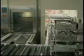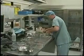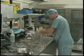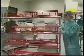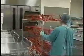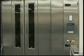We also have a cart washer just to my left, and there's a reduction in water consumption there too. In the past, it was 130 gallons per cycle. We've narrowed that down to 30 gallons per cycle. That's a huge reduction in water consumption. It's also a reduction in utility cost, because one cycle through the cart washer is approximately 20 minutes compared to almost 28 minutes.